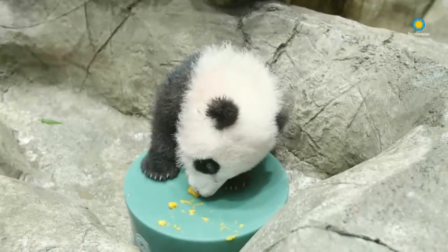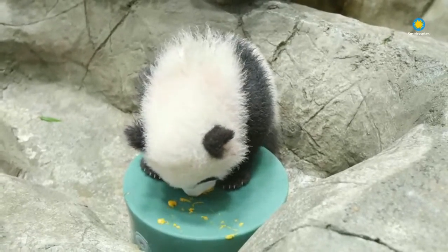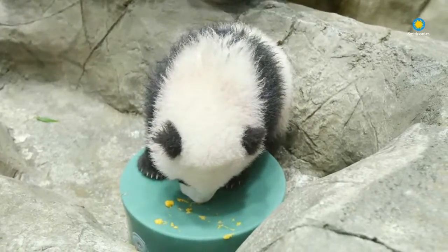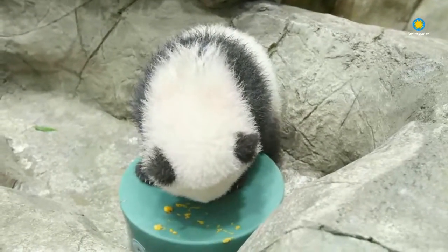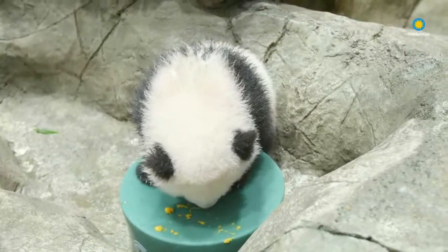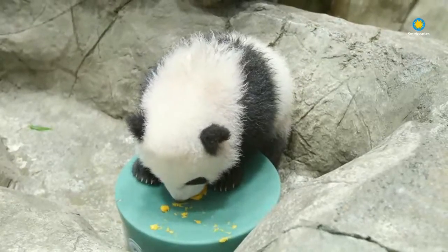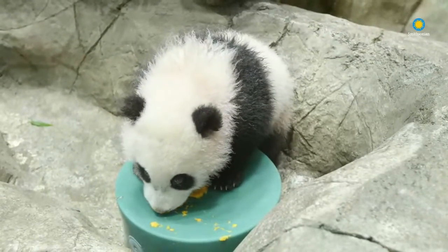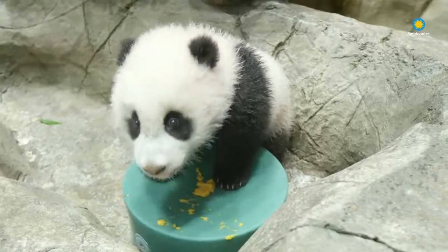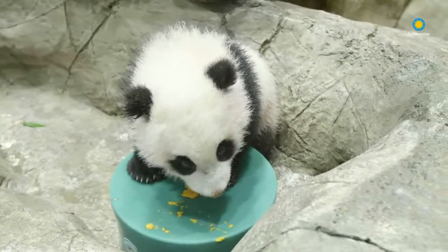He's also very noisy, which I personally find to be really cute. I know some of the other keepers on our team, they don't like the sound of the smacking lips, but I think it's really adorable. Oh, you see the camera? What are you doing?